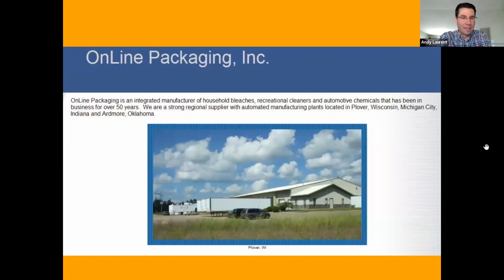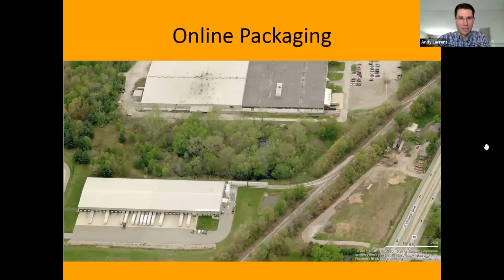So moving down the line to the next customer, this is just on the east side of Michigan City. Online Packaging, as this snapshot from their website shows, they basically make household bleach. So it's a bleach plant. They bring in chlorine, they bring in plastic pellets, they blow their own bottles, dilute the chlorine down into bleach, and sell it to local retailers.